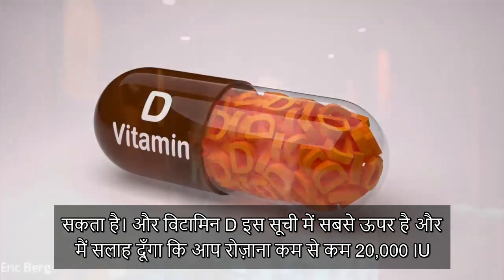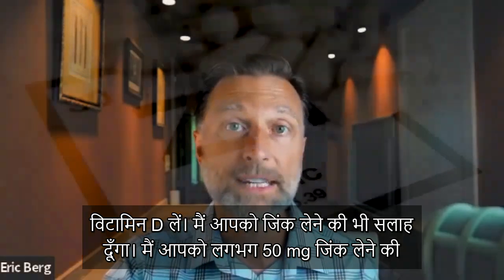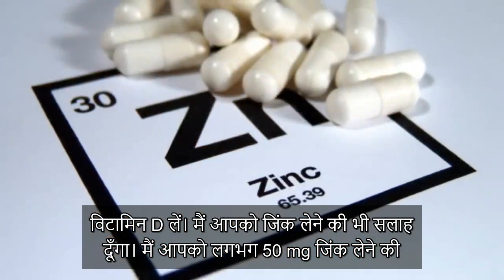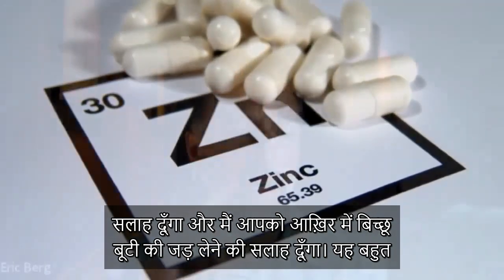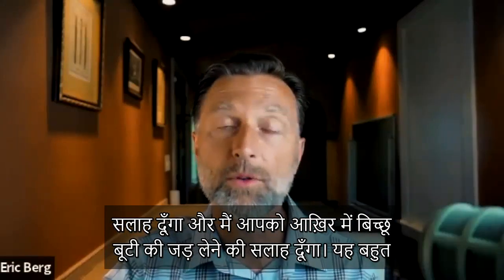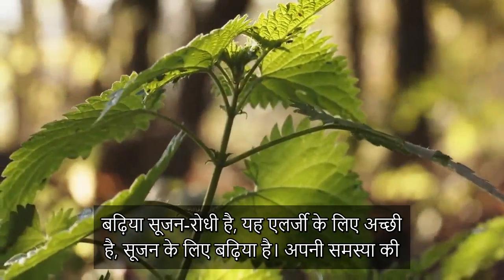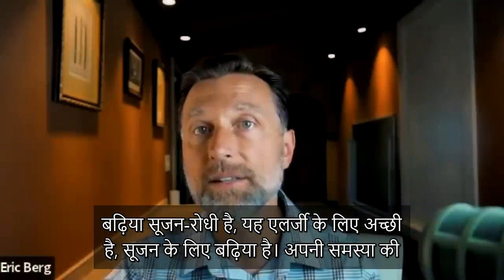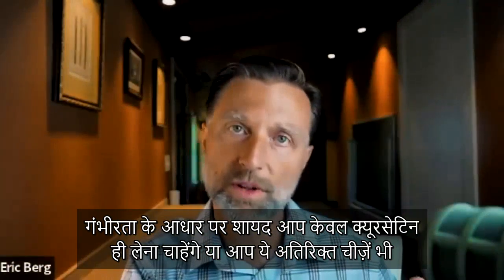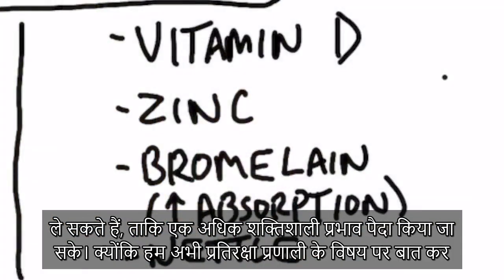And I would take no less than 20,000 IUs of vitamin D per day. I would also recommend taking zinc, okay? I would take about 50 milligrams of zinc. And the last remedy that I really like recommending would be nettle root, okay? This is a great anti-inflammatory. It's great for allergies. It's great for inflammation. So depending on the severity of your problem, maybe you want to stick just with quercetin or add some of these additional things to really create a more potent effect.